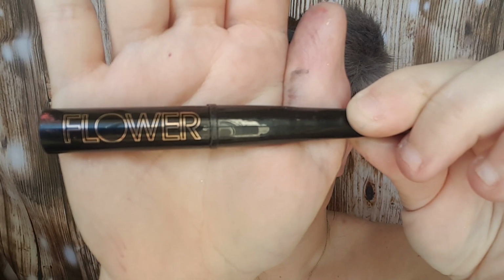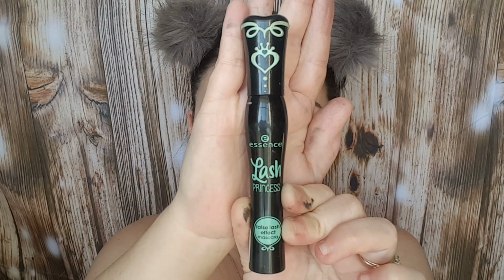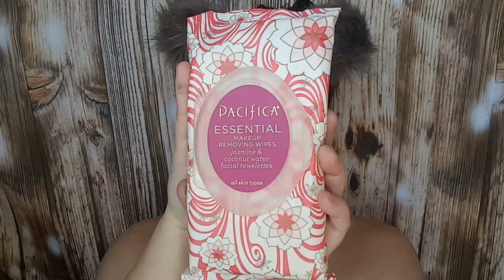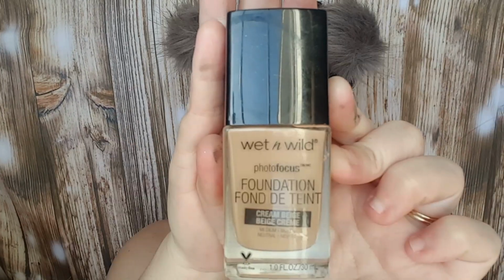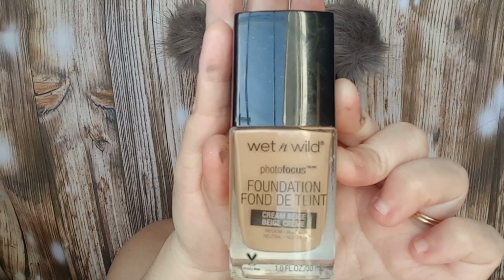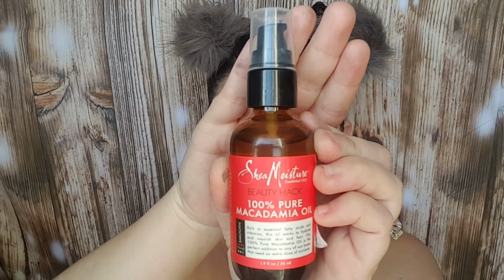And then I'm going to use my Flower Beauty eyeliner and make a little bit of a cat eye, not really dramatic though. Then the Essence Lash Princess mascara, and then I'm going to clean up with my Pacifica facial wipes. And then I'm going in with the Wet n Wild Photo Focus foundation, and mixing it with my Shea Moisture Moroccan oil. This makes the perfect foundation for me.